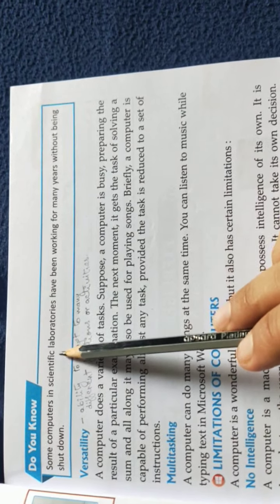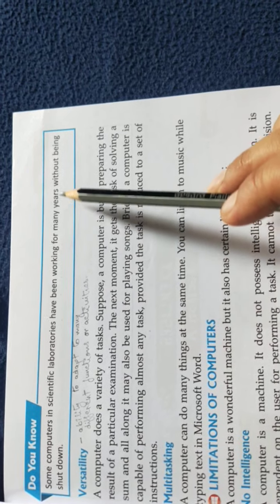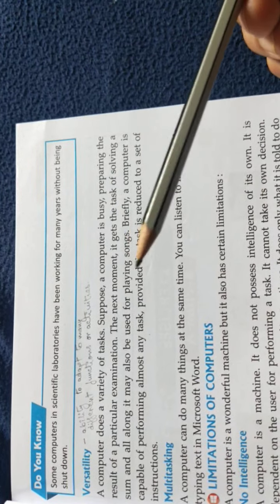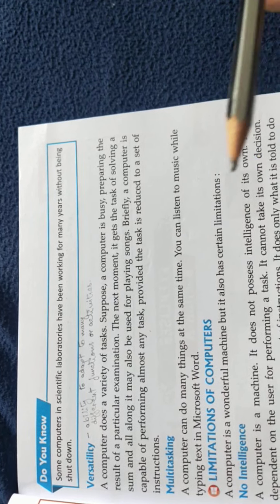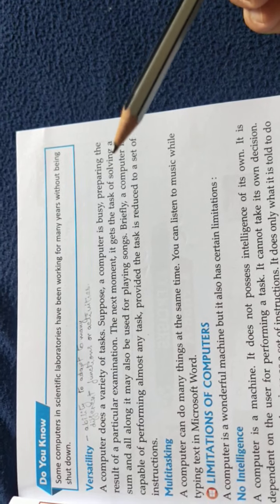Some computers in scientific laboratories have been working for many years without being shut down. This is a knowledge factor that you should know, that there are some computers in scientific laboratories which have been working for many years without being shut down.